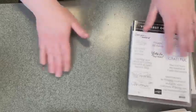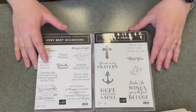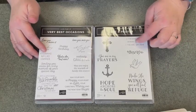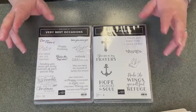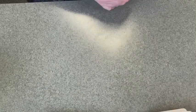So today I'm going to work with a couple of stamp sets that we're saying goodbye to. One is The Very Best Occasions, and the other one is Hope and Prayer. And I thought I would show you 2 different designs using these stamp sets. So, the first one, well, and paper. Oh, let me show you the paper first.